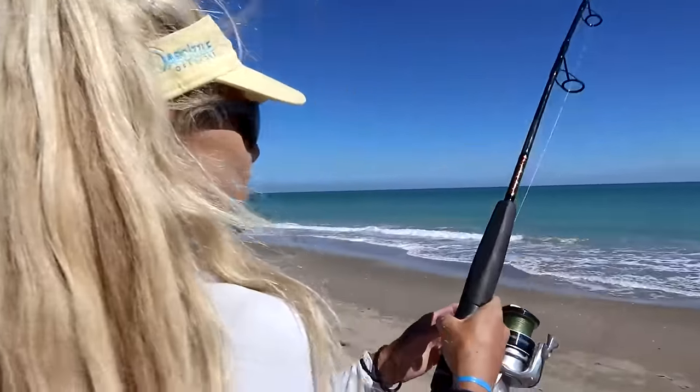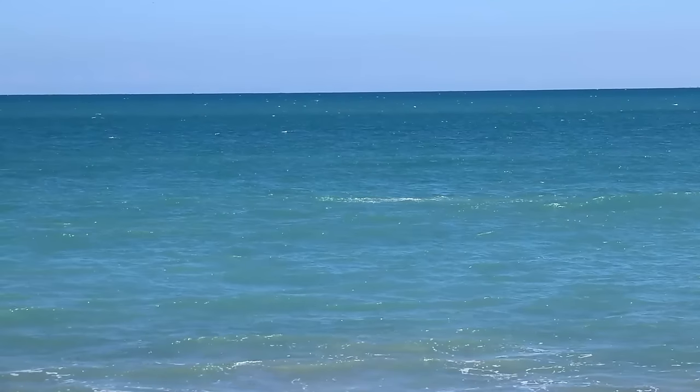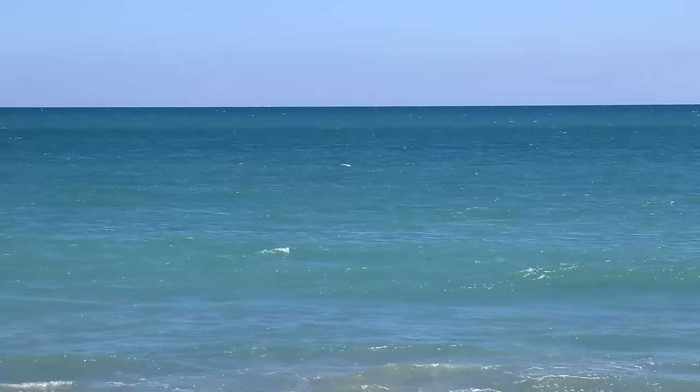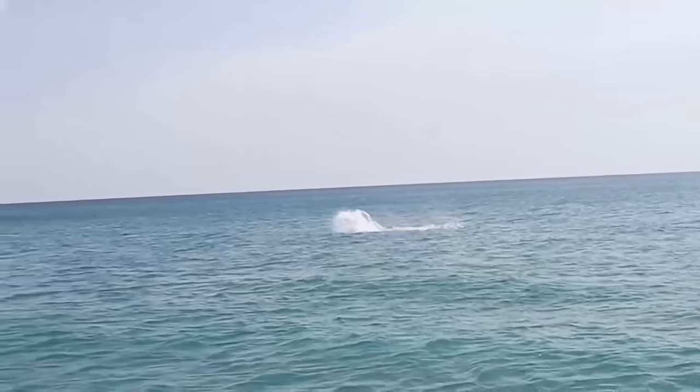There he is. Woo! Look at him jumping. He's trying to jump. Spinner on. Black tip or spinner shark, either one. We got a shark on, finally.